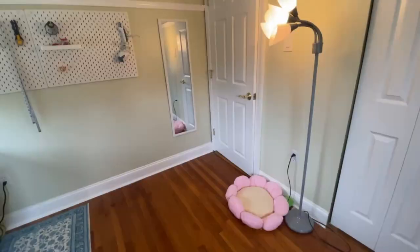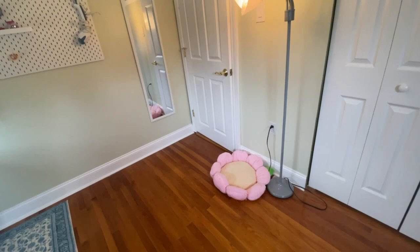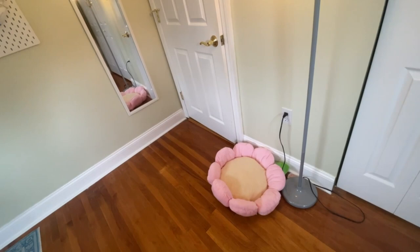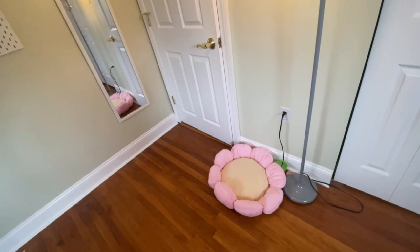Okay, starting with one of the cutest items that I bought. This is a new doggy bed and it is flower shaped and it is so, so cute. It's super soft, the pups love it. And it was definitely an upgrade from the pillow that I just kind of had put out there whenever one of them wanted to sit in here. It kind of feels like Animal Crossing, which I really, really like.